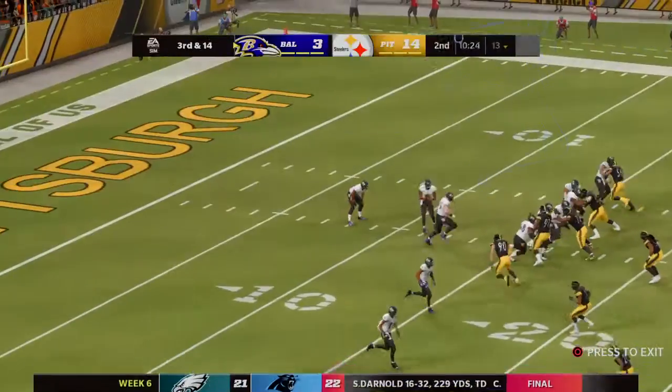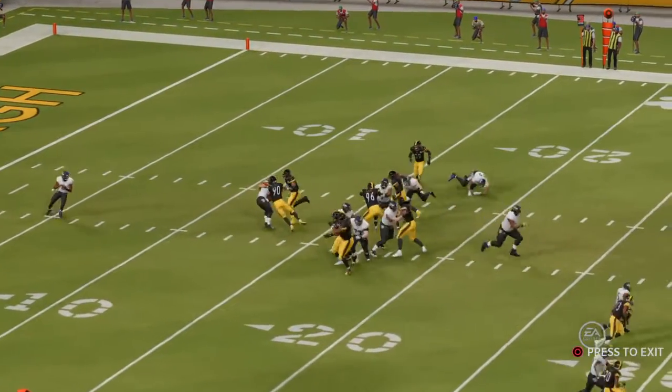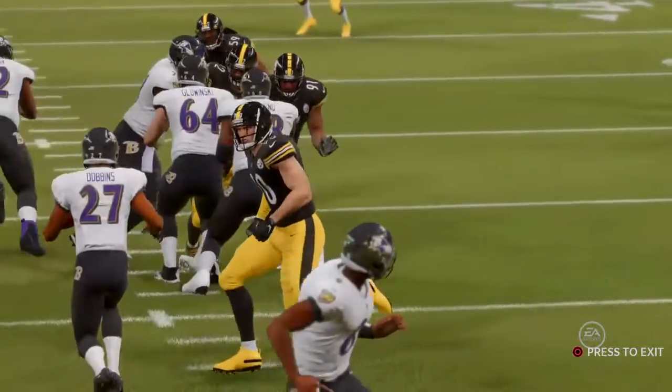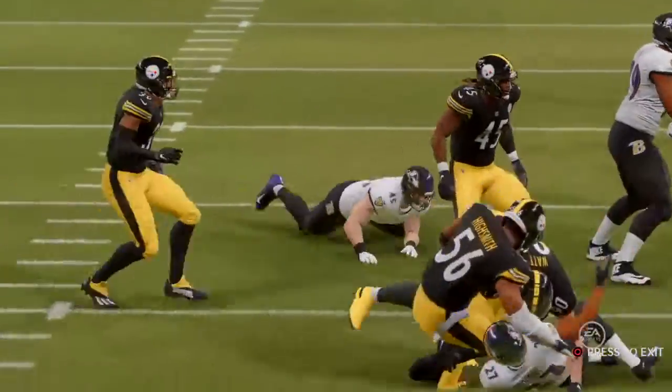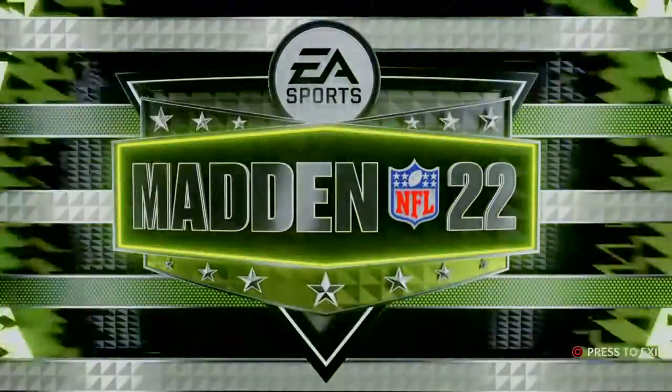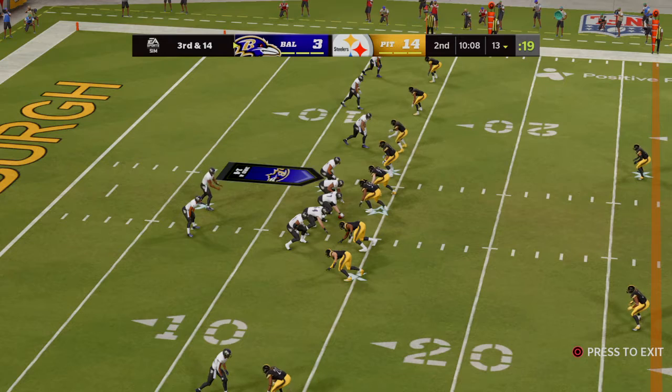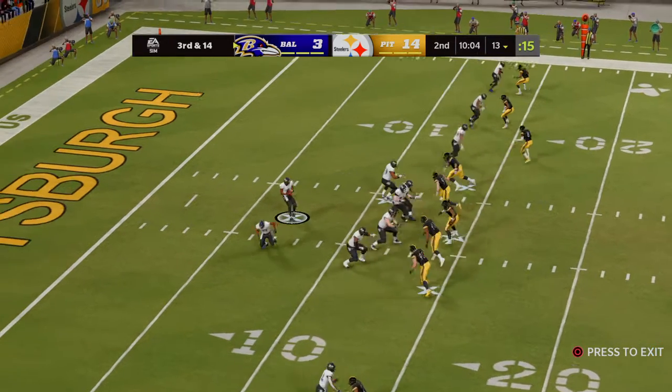The running lanes have definitely not been there for him here in the first half, and I don't think it's all been his fault. His offensive line hasn't given him much space. A loss results there. The Ravens on 3rd down. They've hit it 50%, 3 of 6 to this point. This is 3rd and 14.